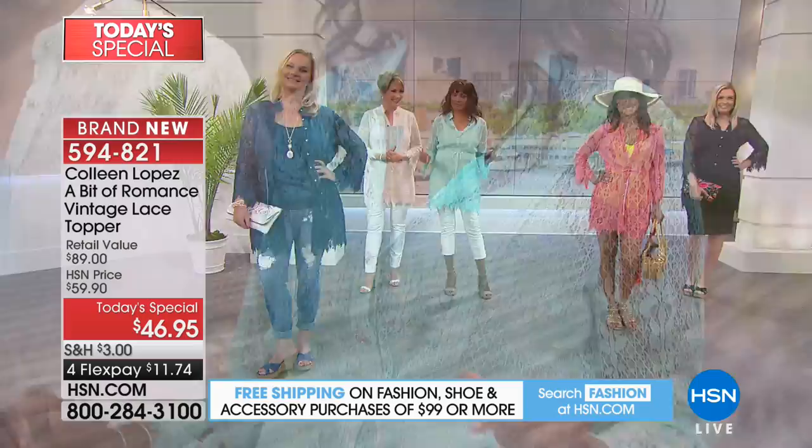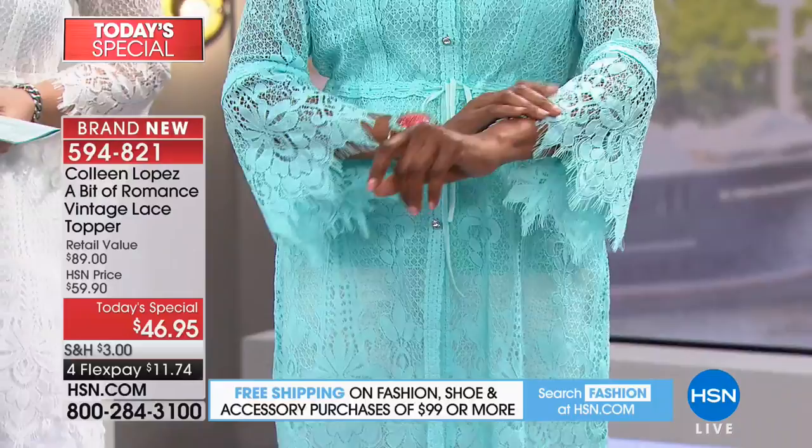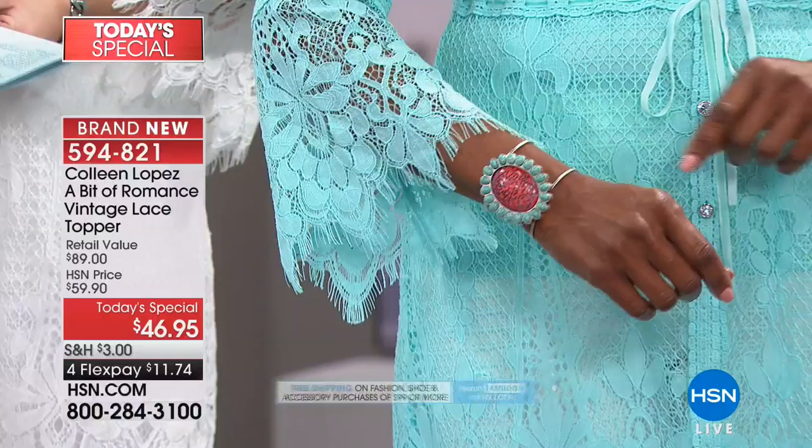You know what? Right on target. Hitting the point with the way that it's made. The lace is called eyelash lace. It's beautiful. I love the length of it. Look at that. You can show off your bracelet, your jewelry. How about that? I love it. It's absolutely gorgeous. B, B, beautiful.